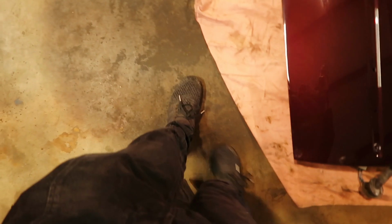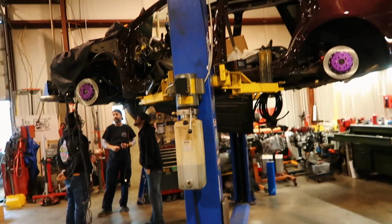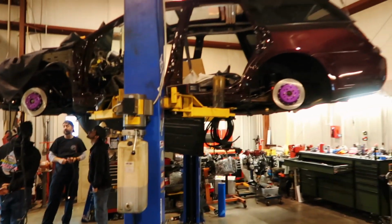Those are cool. I'm going to be very careful around these doors. It's our carbon fiber hood scoop in the middle. I'm just going to make sure I don't break anything, because I'm good at that. All the Vibrant parts and boxes are still here. Cody's getting filled in on everything.